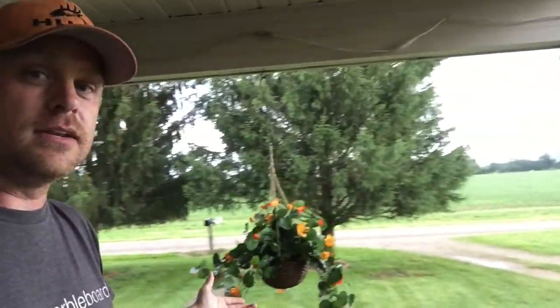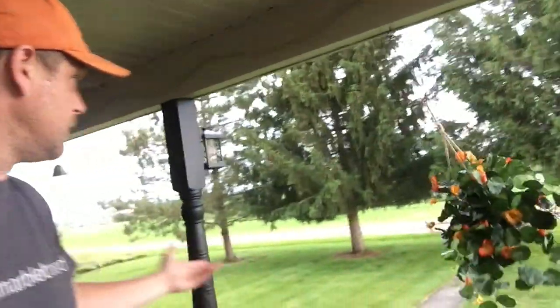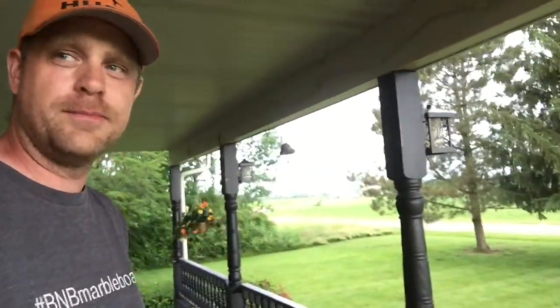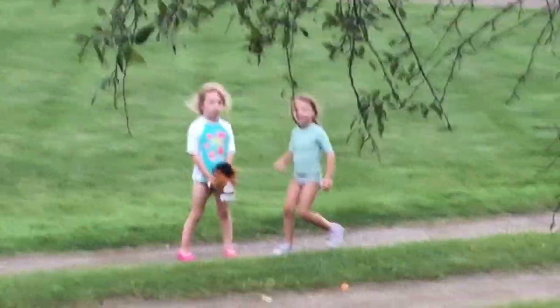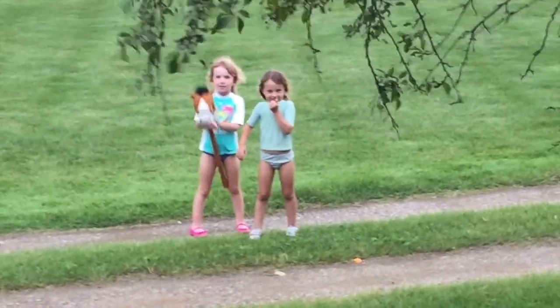Okay, look at that. Didn't even faze that plant, man. I'd like to see your real hanging baskets handle the wind like that. But I'm gonna go in the house before it starts storming. To the stables! To the stables! It's gonna storm!